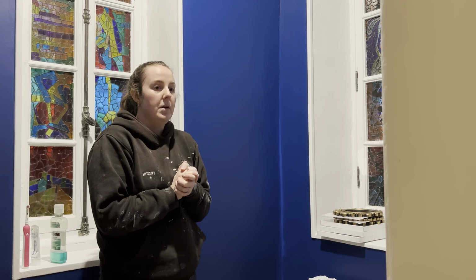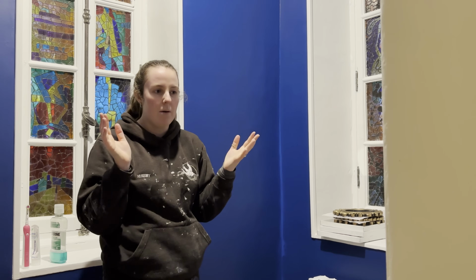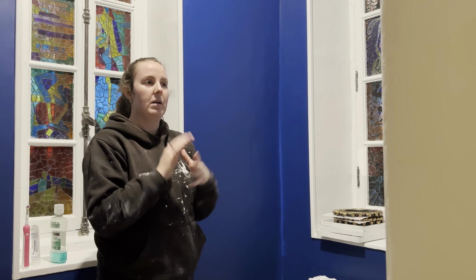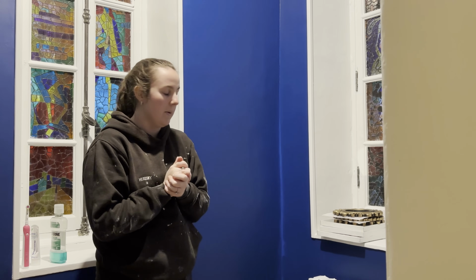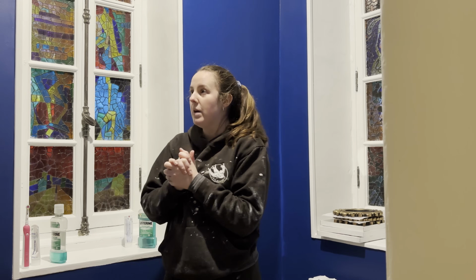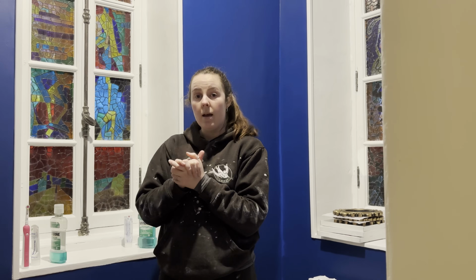So we're going to put some of those mirrors up just as little decorative items, just to break up some of the dark navy in here. We thought we'd add a couple of mirrors to jazz it up a little bit. So yeah, really excited. And then we have 1 big mirror to go above the sink. So we're hopefully going to hang that as well. So yeah, let's go.